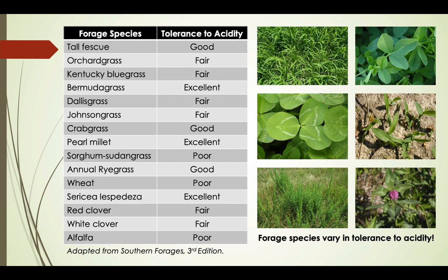So I've got a list of forages here, and their tolerance to soil acidity, and it ranges from excellent tolerance to kind of poor tolerance in terms of soil acidity. So if I've got a pasture that's low in fertility or high in soil acidity, the best thing to do is lime that pasture, but sometimes we don't have that choice. So looking for things that are more tolerant to soil acidity.